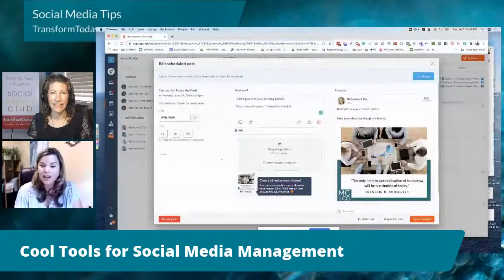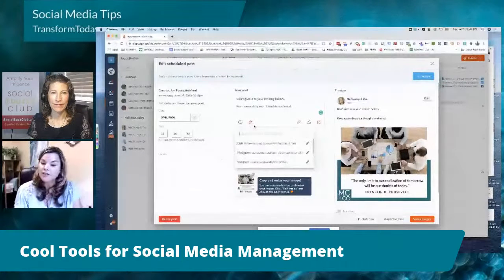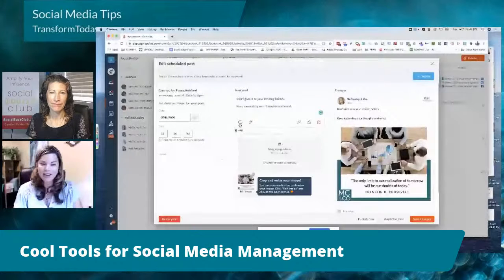And you can decide if you want to have links or videos. Hashtags are available in here, so we can search. I also have sets of tags that are already set up that I can go to quickly. So again, want everything to be fast, right? And the emojis, same thing. You can get at them quickly from here, and then you can publish now, or you can schedule it in for a specific time.